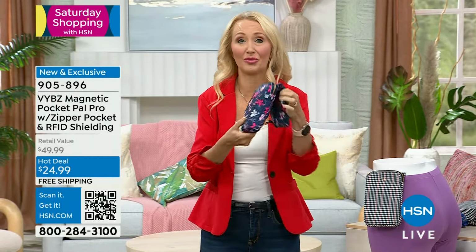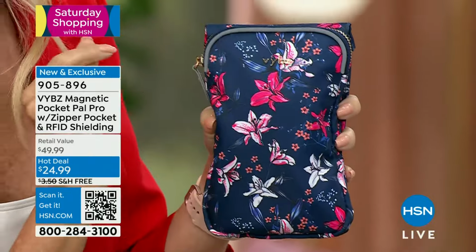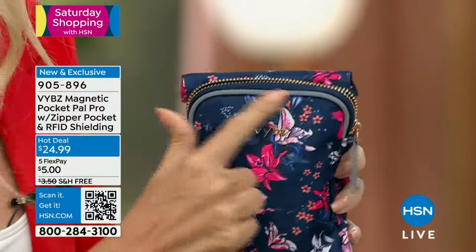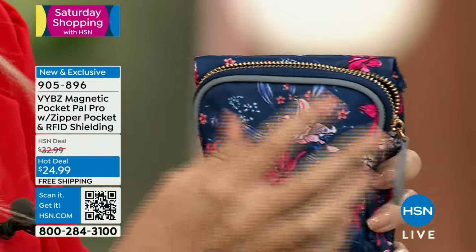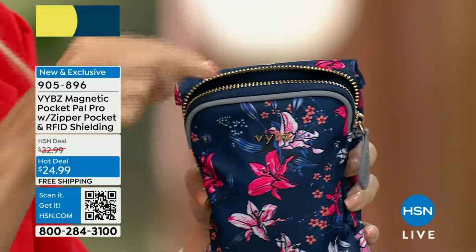But I want to show you this capacity because, Tamara, this is the hugest one we have ever done, and yet it's still sleek and beautiful. Soft, silky fabrication here, beautiful hardware with that Vibes logo, exclusive brand to us here at HSN only. You also have this really, really beautiful zipper. It's not magnetic, this is a reflective stripe right here, a reflective zipper pull. So if you're walking at night, if you're jogging, if you're on a bicycle, they're gonna see that light reflect.